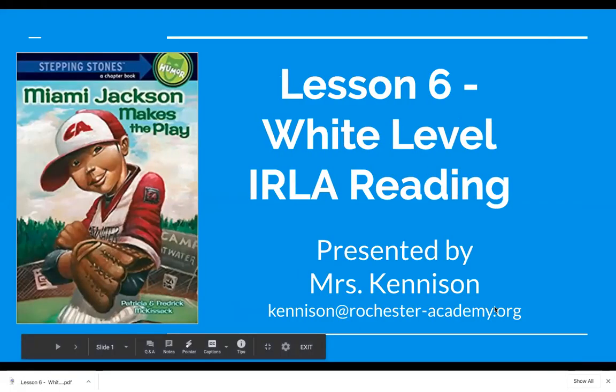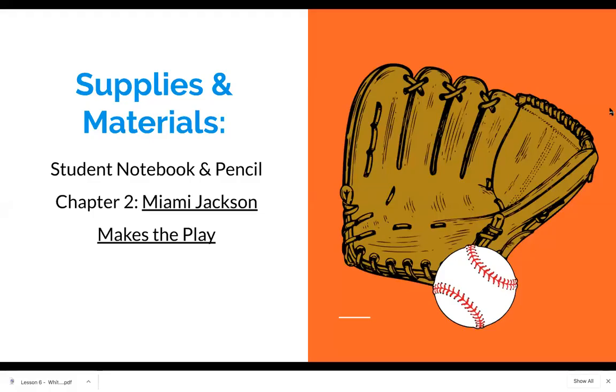Okay, so we are on lesson 6. Today will be lesson 6, Wednesday will be lesson 7, and then we'll be doing a review on Friday. So here's the only thing that you're going to need today. You're going to need your notebook and your pencil because we have those 2 charts that we've been keeping in there. Remember, one chart is on the types of humor and the other chart is on the new words that we're acquiring. And chapter 2 of Miami Jackson Makes the Play is attached to this presentation, but I will also be putting a copy of it in your portfolio on Class Dojo.